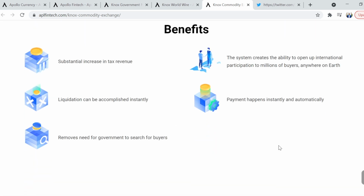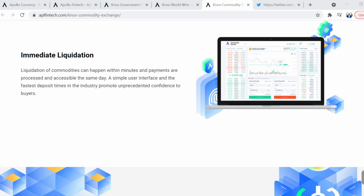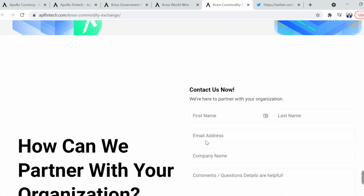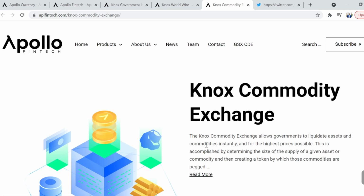So that is one of the main reasons, right? There is a substantial increase in tax revenue, liquidation can be accomplished instantly, and it removes the need for government to search for buyers. The system creates the ability to open up international participation for millions of buyers anywhere around the earth. So overall, it is dynamic, right? The APL token is not the type of token that you can understand in a minute, right? You've got to do your homework. You've got to go through this. You've got to understand it and find where it fits in your portfolio, in your strategy, right?